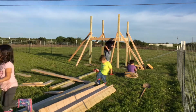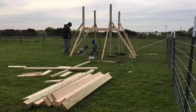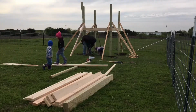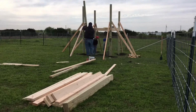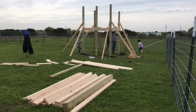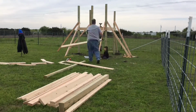But I started working on the deck boards, got it up as far as I could, and then it was time to put that centerpiece in. Of course, I had to dig another hole, and here we're actually putting that in. Basically, I dropped the pole in there, got it centered up and down, and then marked on the ground where we needed to dig, dug it out, and then put it in and screwed it in.